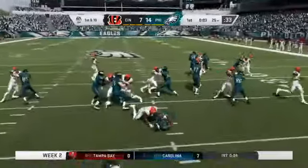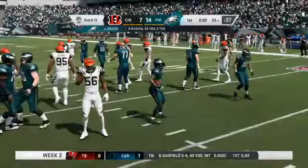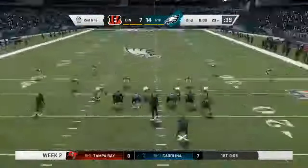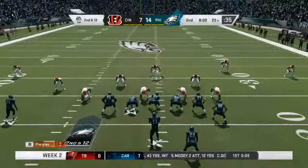A run with Portis, and that'll hurt the average a bit as this time they're able to get him behind the line. And that sends them 2 yards in the wrong direction and leads to second down. Through one quarter, 14-7 our score.